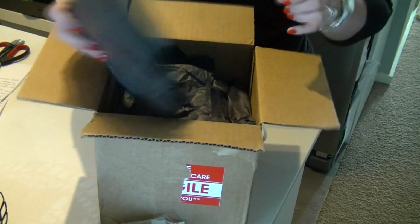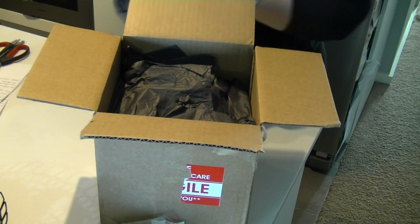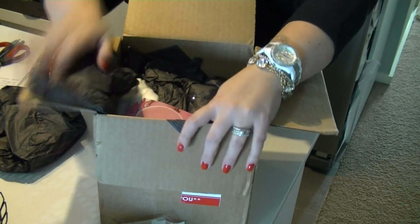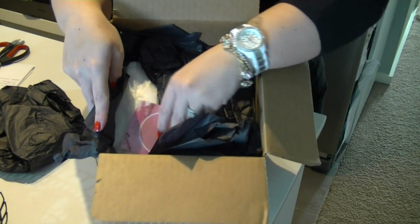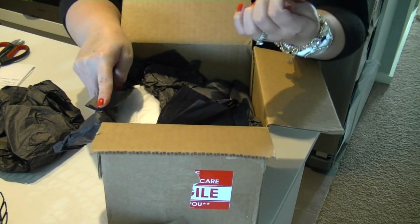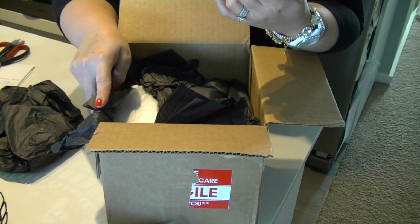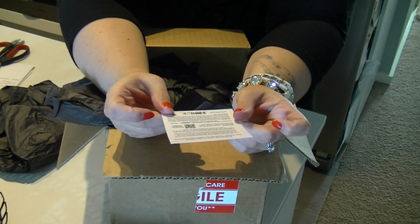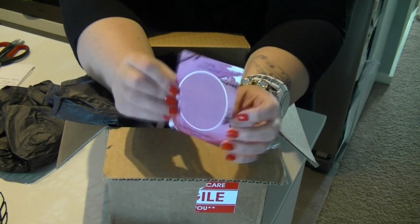Got the black tissue paper. I always like to check this to make sure I don't throw anything out. Okay, so I've got a sample here, and it's a Tarte sample, and this is the Amazonian Clay 12-Hour Blush in Doll Face, and that's a really cool little sample there, so it's just on the card.